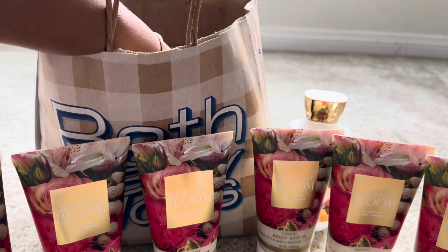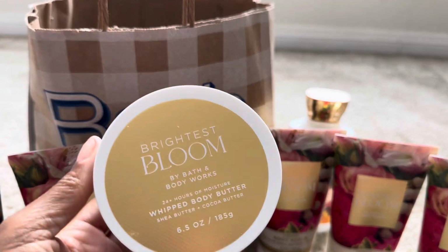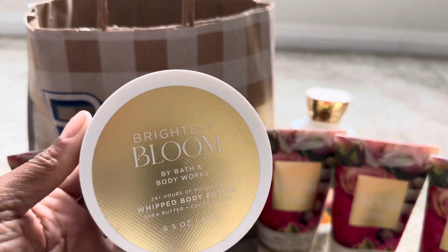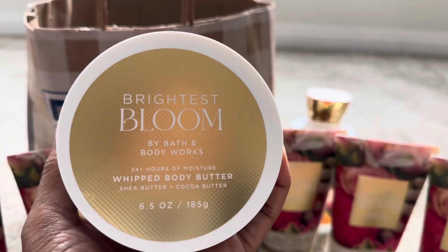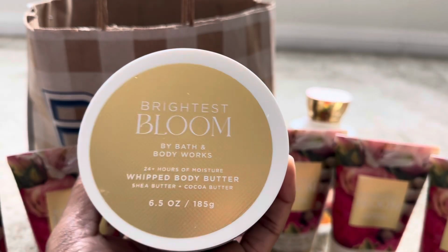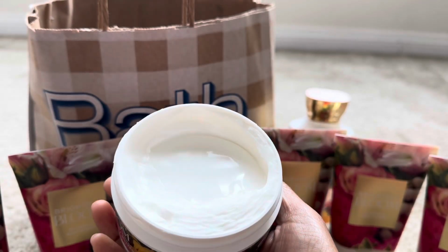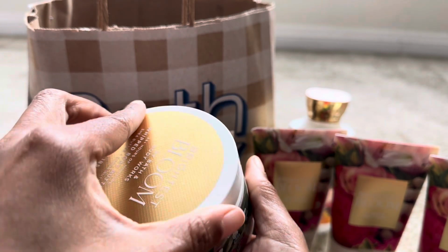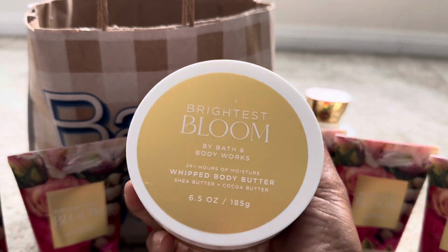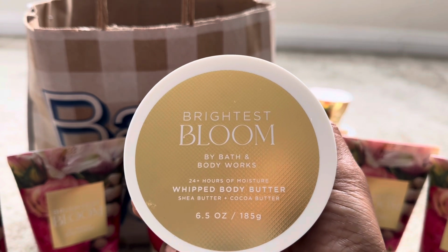I also picked up a couple body butters too in the scent Brightest Bloom, and that's what that looks like. And this has an amazing fragrance. I love how light and airy their whipped body butters are. I'm gonna open this one up, and this is what that looks like, and it's super fragrant. I can smell it from here. Oh my gosh, it is super fragrant. It's floral and a little bit fruity, but I just love how bright this fragrance is.